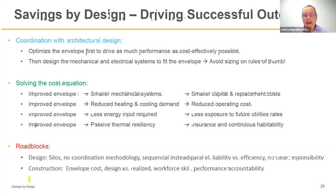So this is where the integrated design process really comes into play, because without using integrated design, where all the team is sitting at the table equally, the architect, the engineer, the cost consultant, the constructor, the energy modeler, and all the other support, otherwise we end up with roadblocks where we're designing in silos. There's no coordination methodology. We're designing the building sequentially, starting with the envelope and the massing and the orientation, and then moving into the mechanical systems rather than doing them in parallel.